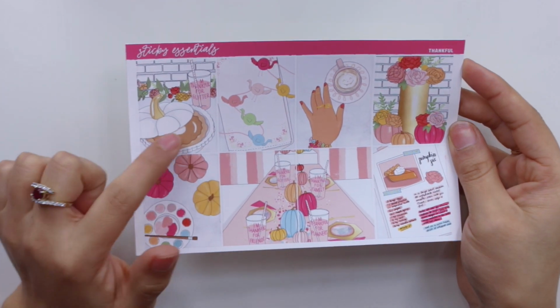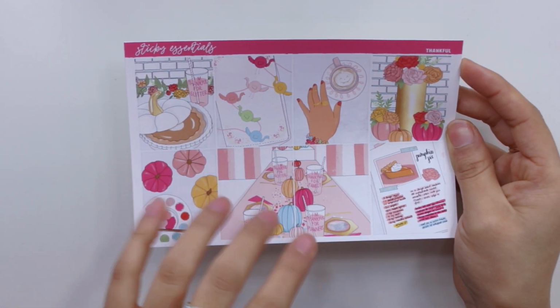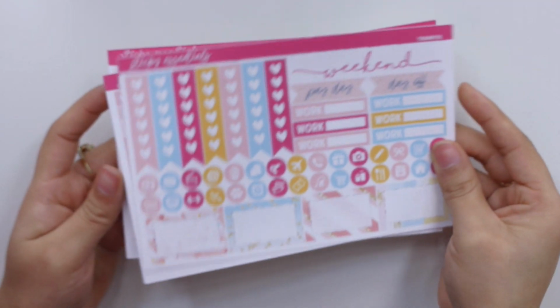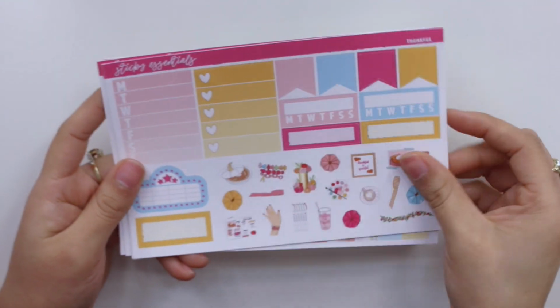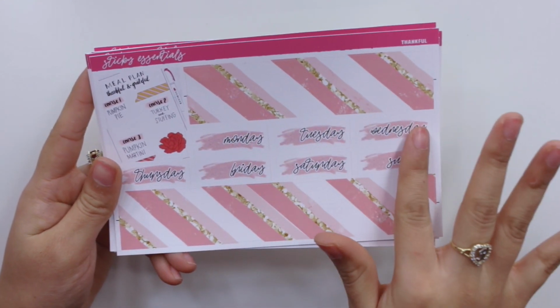I really like this, especially because of the pumpkin pie, but it's just super colorful and it's not too orange, I want to say. I'm really sorry, but you guys can hear the train. It's going crazy out there. So this is the full box page. This page. More of this sidebar item, stucco, and the bottom washi and date covers.